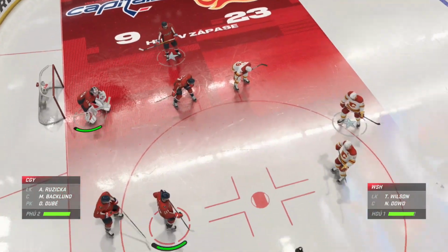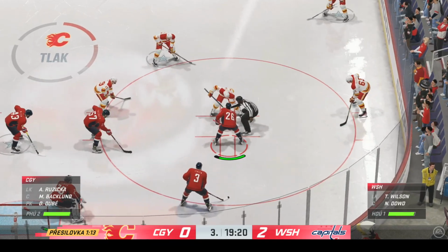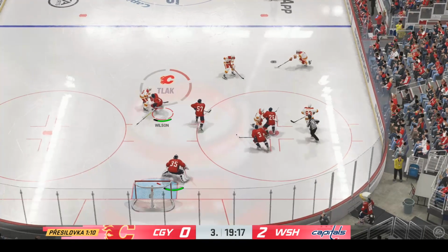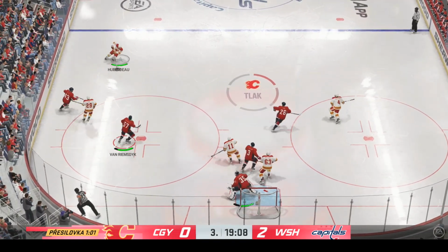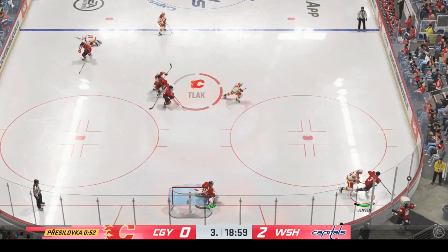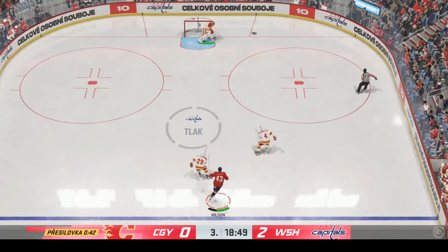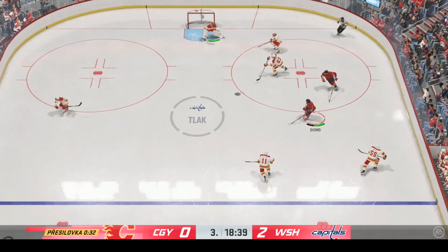Backlund's looking to win this draw, this man advantage here. Calgary's got it, and they're on the attack. And it banks off a stick in traffic. Cannon of a shot! And the goaltender manages to get a pad on that one. Well, we saw the hit, James. We know how hard it was, so it's not surprising to see that he is laboring, really struggling to get back to the bench.